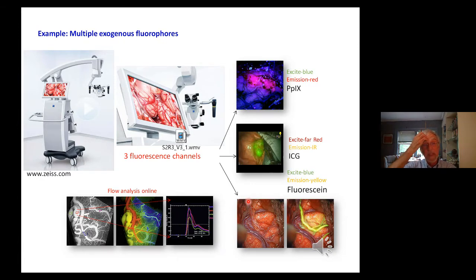Some of the instrumentation allows you to use multiple fluorophores at the same time. For example, this system from Zeiss allows you to use this particular tumor-seeking molecule, PP9, or at least a molecule that's accumulated in tumor. This is ICG, which images the perfusion deep in the tissue, and this is fluorescein, which also images the vasculature, but with much higher resolution. So you can combine these different complementary pieces of information.